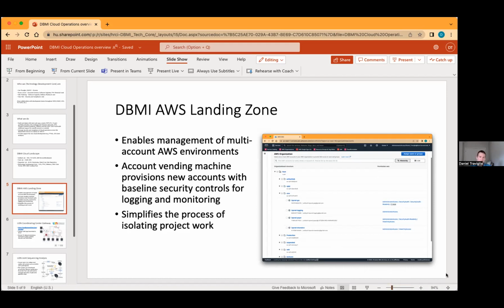We can vend new AWS accounts very easily through this, and all those new AWS accounts come with a baseline of security controls, monitoring and logging. So that's beneficial from the perspective that we can always track what users are doing within the AWS accounts. And we've set up some baseline alerts so that we know when users are stepping outside of their boundaries or when they try to do things that normally aren't allowed. And really what this does is it simplifies the process of isolating all this project work, right?